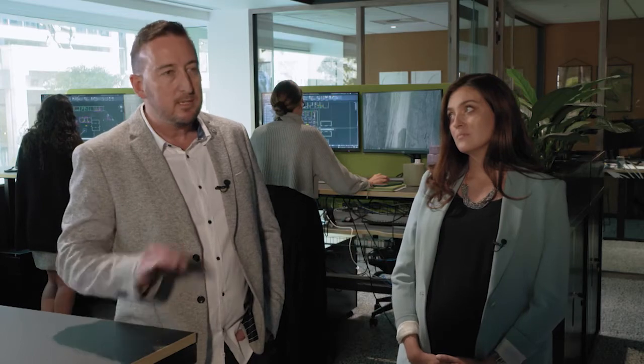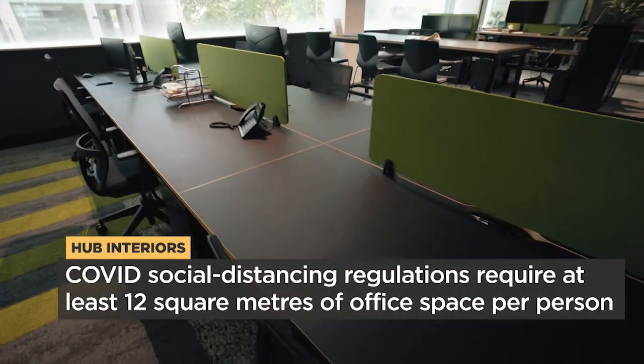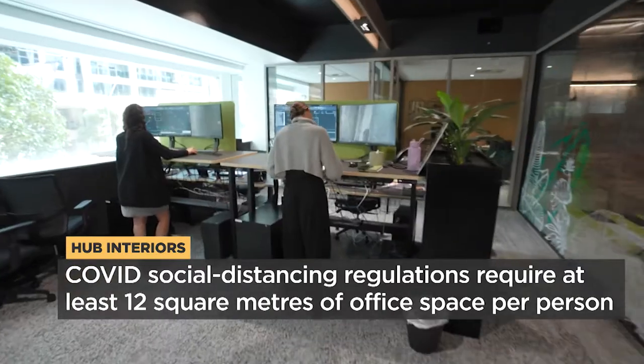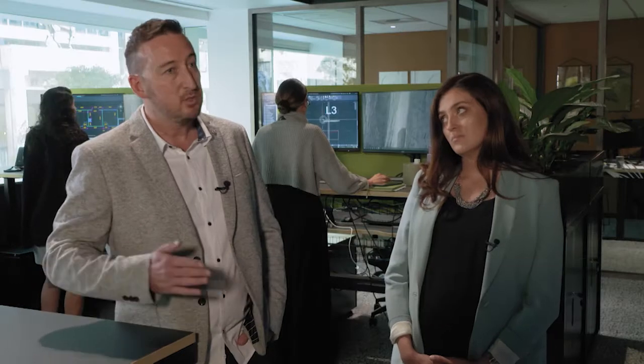A lot of offices these days will design it for 1 per 10 square metres per person. It's just too tight. Especially with COVID and social distancing, we really need to start pushing that to 1 to 12, 1 to 14.